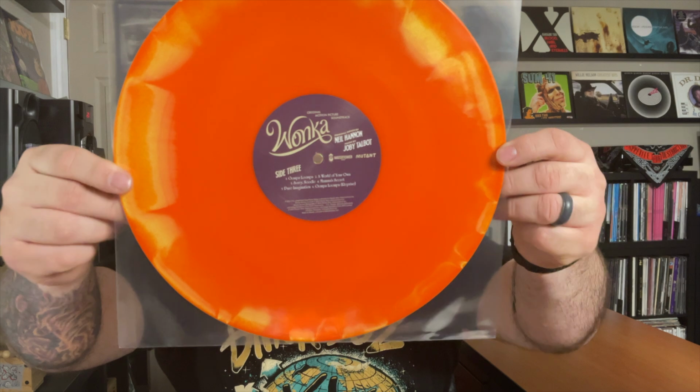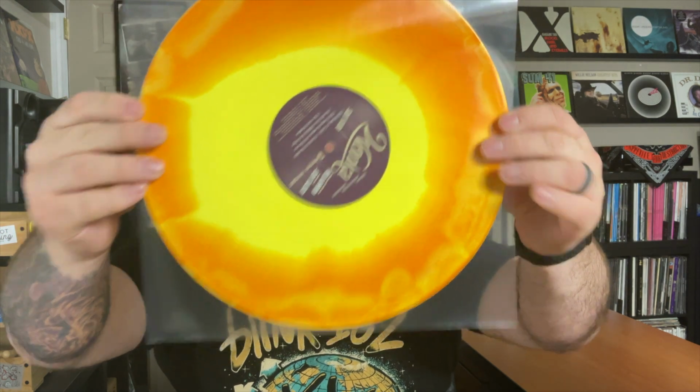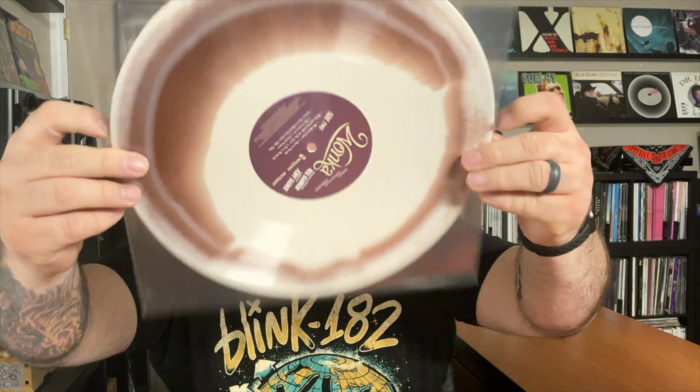I'll show you the records, the way they look also. So this is the yellow and orange. It's the second disc that comes along with it. And then I think this is the first disc. The first disc is brown and white. So they kind of stuck with the whole chocolate theme. These things smell like chocolate. The packaging smells like chocolate. It's just a really interesting kind of release.